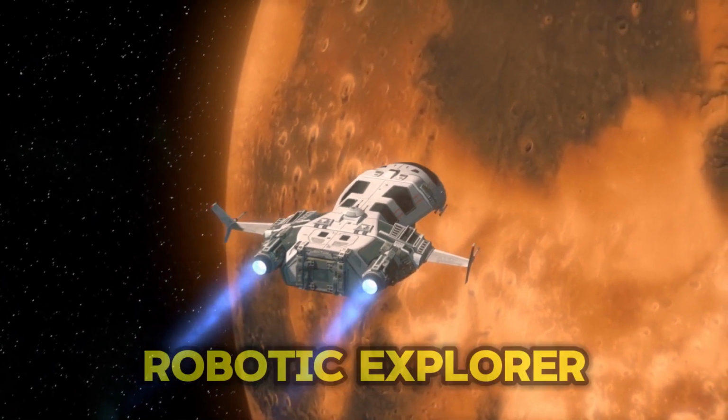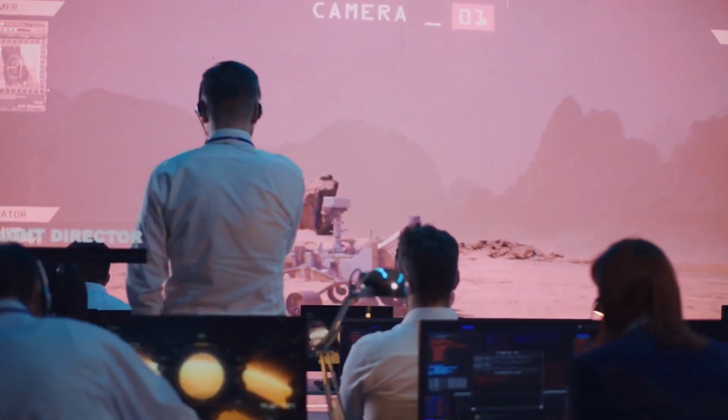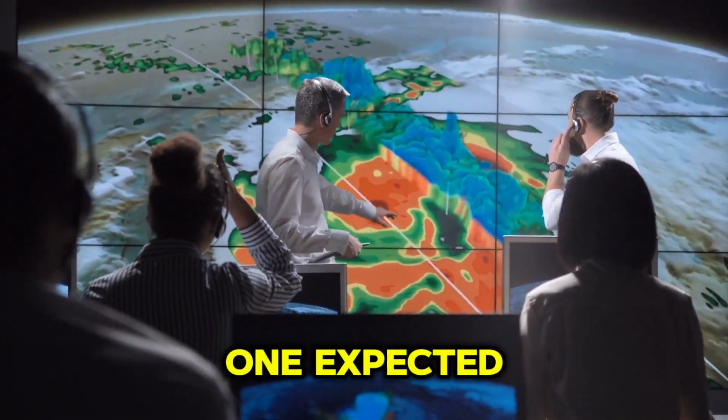Imagine this. A robotic explorer millions of miles from home rolls across the dusty red landscape of Mars, its cameras scanning every detail, its instruments probing ancient mysteries. Then, in a single moment, its sensors pick up something no one expected.